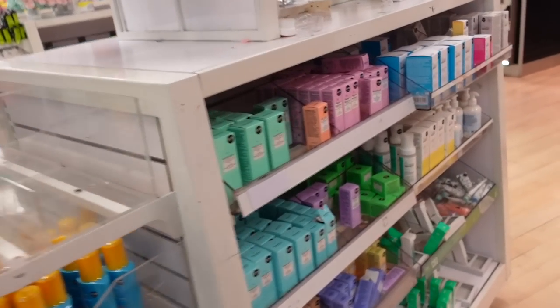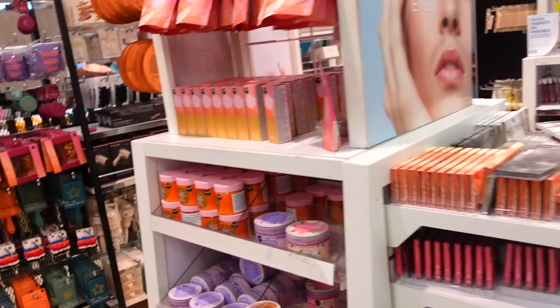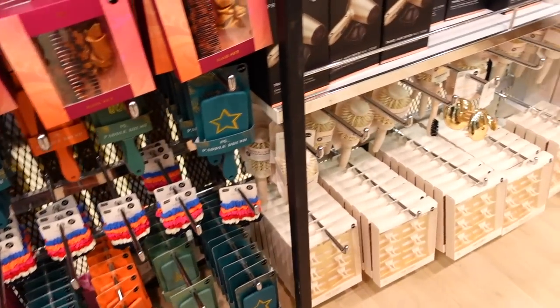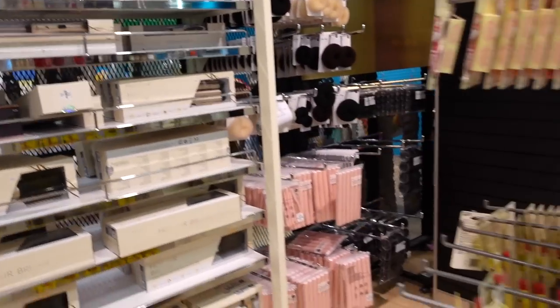I am fully stocked up on SPFs, though. Their skincare's meant to be amazing as well. I just love it here. I'm going to be honest with you. Dry shampoo, all the hair bits. Look at all the hair bits. They look so classy. The hair towel. I just think they make such brilliant presents.